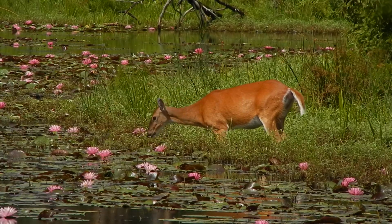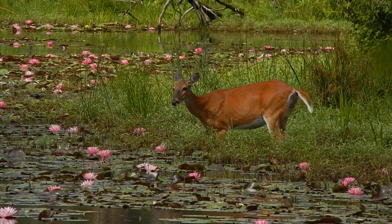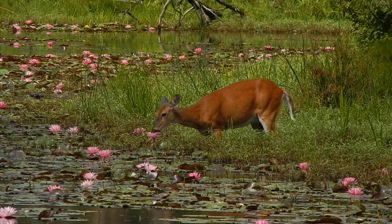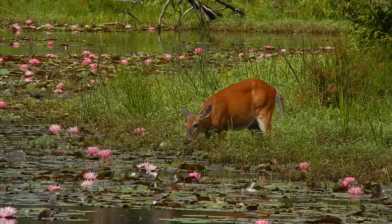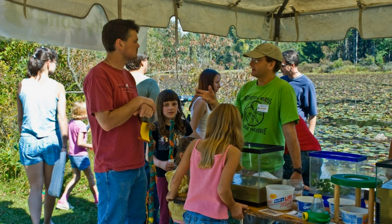This white-tailed deer is grazing on some of the water lily blossoms. Lily Pond has been the site of pond exploration at our fall festival for many years.